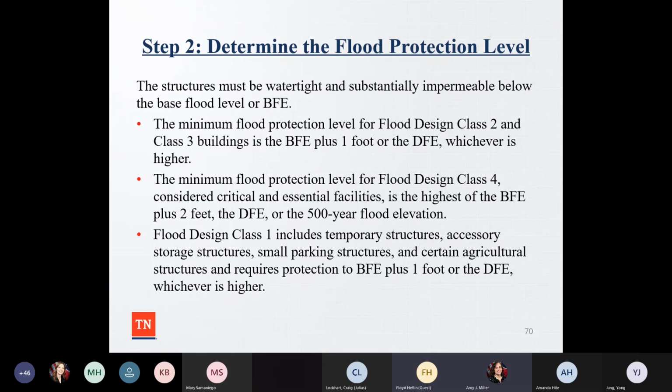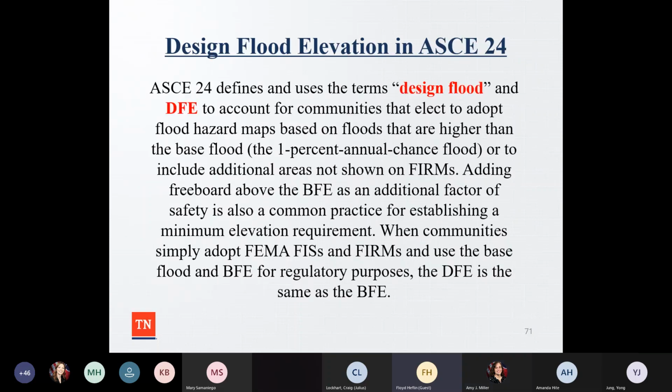So again, this kind of complements what Julius was talking about earlier, as far as when you're looking at determining what the flood insurance rate is going to be. You really want to have that elevation be above the base flood elevation so you can get that credit. So again, this just complements that requirement that we talked about earlier.